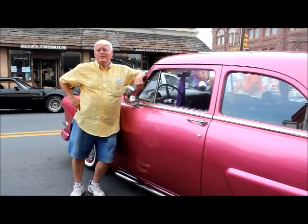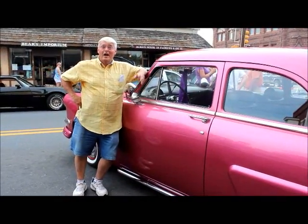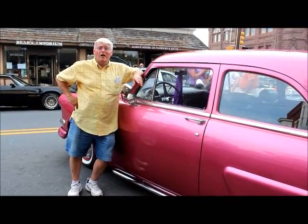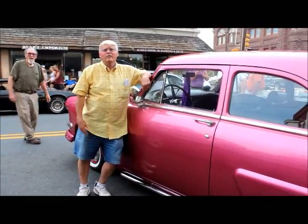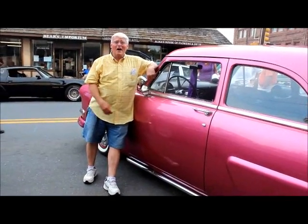Well, the guys aren't real happy with the pink car, but I want to tell you, the girls love the pink car. Now there are guys that like a pink car, but most of the girls. And I win a lot of trophies too. I won down in Columbia, and that's a big car show. They have like 500 cars down there, and they enjoy that, you know.